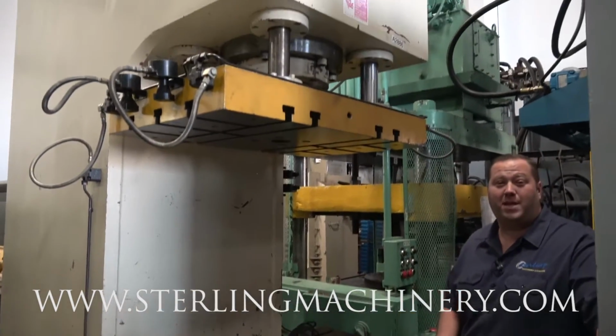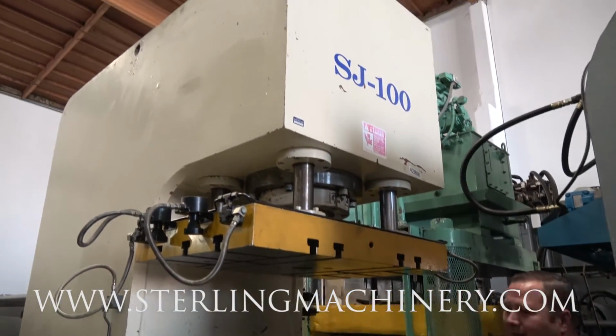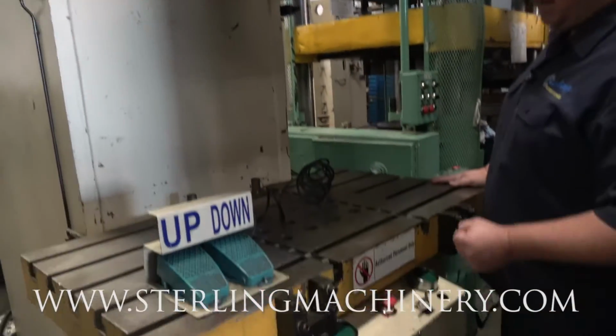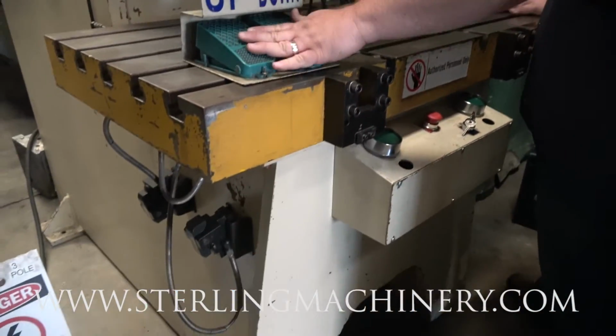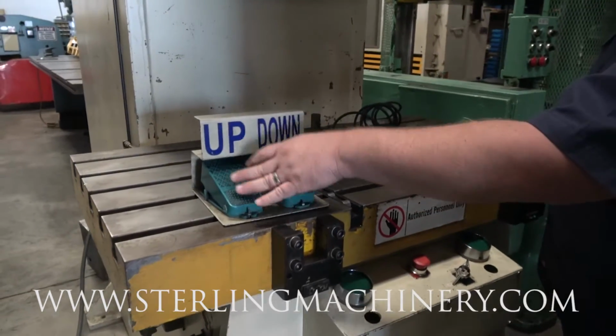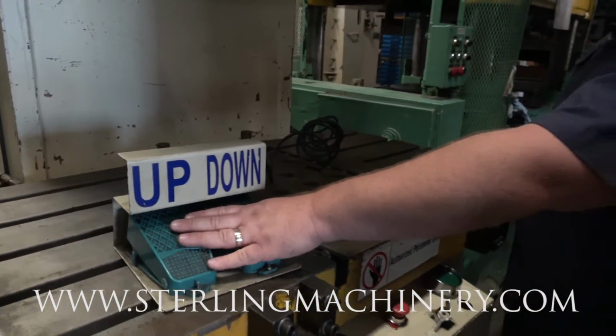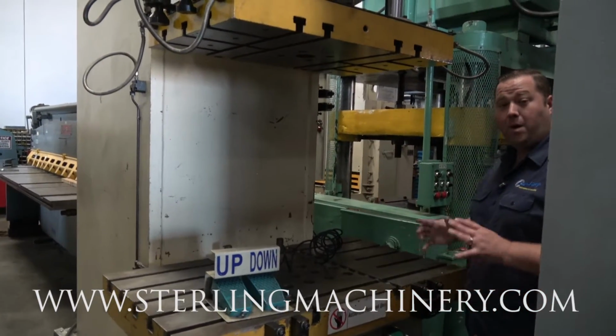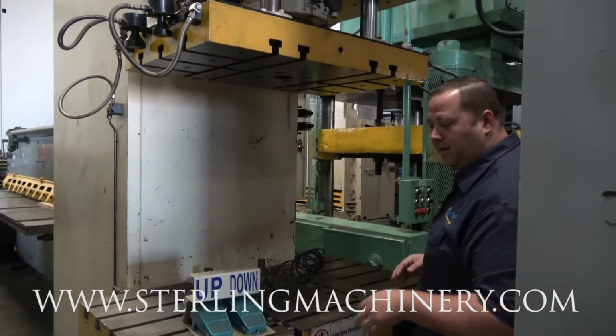Today we're going to show you a really nice press. It's a 100-ton C-frame hydraulic press. You can see it's very clean, all original paint. You have a foot pedal right here. We actually just have it up here, easier to show. It's a very large machine in our warehouse over here. We're actually in our fabricating warehouse, so we keep all of our press brakes, shears, and presses here.